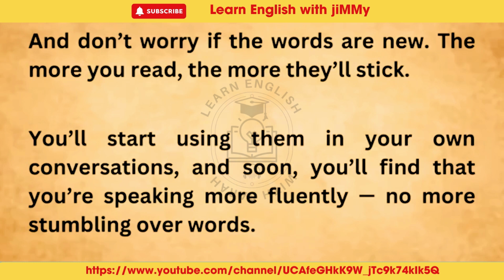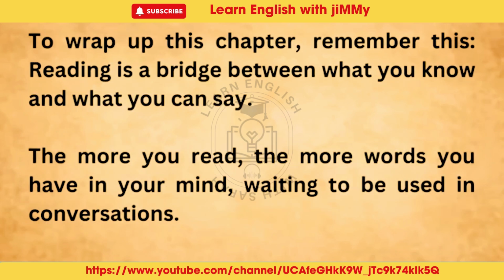And don't worry if the words are new. The more you read, the more they'll stick. You'll start using them in your own conversations, and soon you'll find that you're speaking more fluently. No more stumbling over words. To wrap up this chapter, remember this. Reading is a bridge between what you know and what you can say.